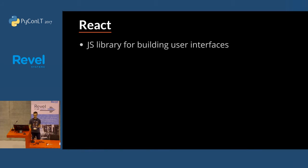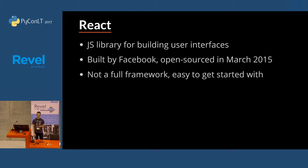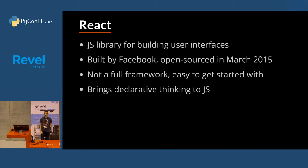So what is React? It's basically a JavaScript library for building user interfaces. It was created by Facebook and open sourced around 2 years ago. I think they had been using it internally for quite some time before that. It's not a very big library, and it's not a full framework. This has both advantages and disadvantages, but it makes it quite easy to start with. So you can get something up and running within 10 minutes. Some of the main benefits of React are being declarative and component-oriented, which usually makes your user interface code more modular and easier to work with. And I'll demonstrate that in a moment.